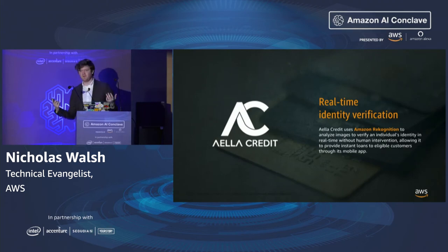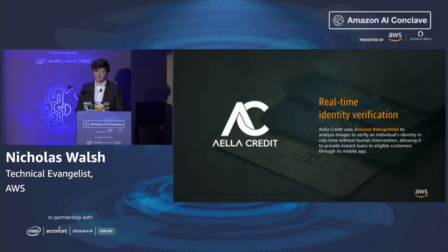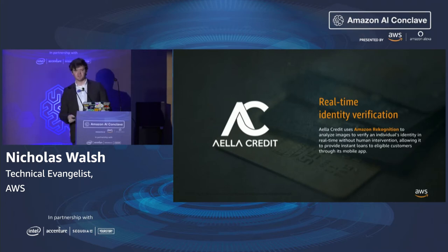Okay, so I mentioned before the example of two-factor authentication. I was actually just talking to someone here at the conference. I don't know if they're in this talk right now. But as part of their financial app, they have multi-factor authentication for transactions and sign-up and so on. Again, a really common use case. One customer that does this, IAA Credit, uses it for real-time identity verification. They provide instant loans to individuals, microloans.